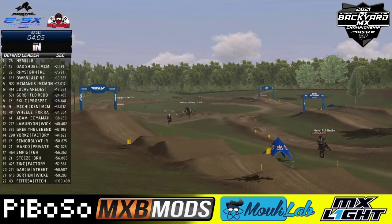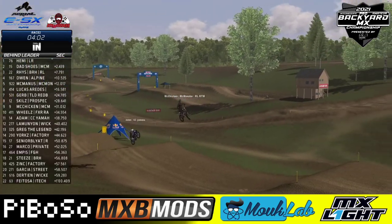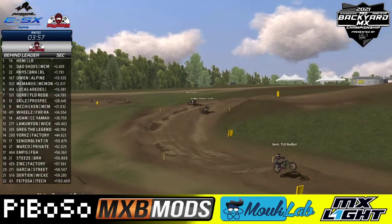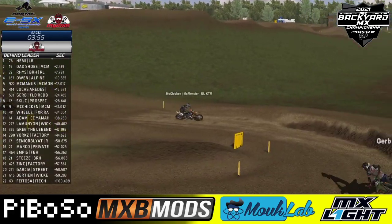Looking at the board here, Adam came across in 11th, so these two battling for position, it does appear. Let's see what happens as they come back through the line. McChicken beginning to push forward.